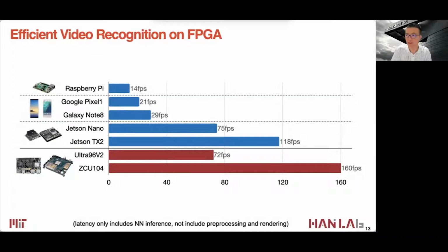Here is a comparison of the inference speed of the video recognition algorithm on different hardware platforms. All these platforms are edge devices, ranging from a Raspberry Pi, which runs 14 frames per second, and Google Pixel 1 and Galaxy Note 8 at about 21 to 29 frames per second. We also implemented that on mobile GPUs, including Jetson Nano and Jetson TX2. After auto-tuning, with and without quantization, we can run it at 75 frames per second to 118 frames per second. But on the FPGA with the ZU104 device, we can run it at 160 frames per second.